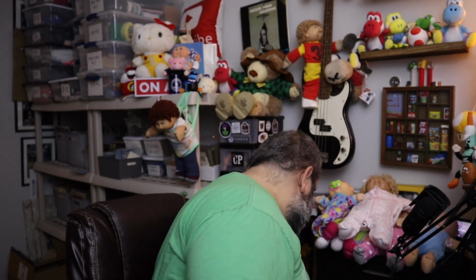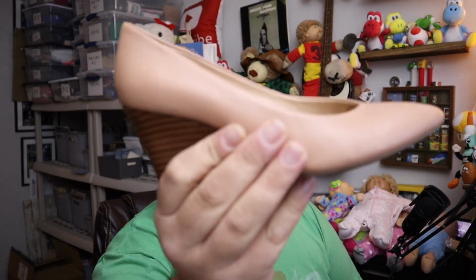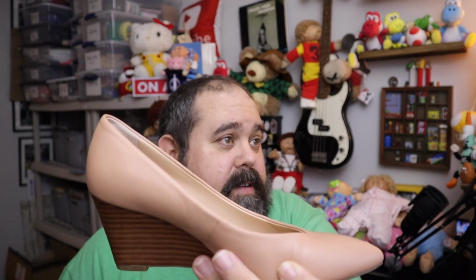We sold some shoes. These are Franco Sarto, part of the dollar shoe buy that we do every now and again at our Salvation Army. They're just wedges, size 6. $15 plus shipping.